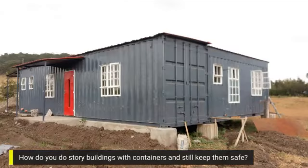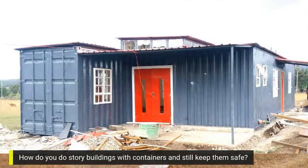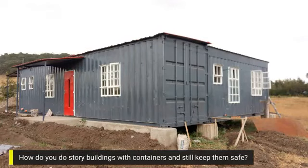So if you're doing pillars, depending on the size of container you're working with, you'll have to do, say, a 40 foot will be carried by 6 pillars, a 20 foot will be carried by 4 pillars. That means from the first to the second and the third pillar on one side, it should be an interval of about 20 feet. So from the first pillar to the second, you leave a gap of 20 feet. Then from the second to the third, you leave a gap of 20 feet.